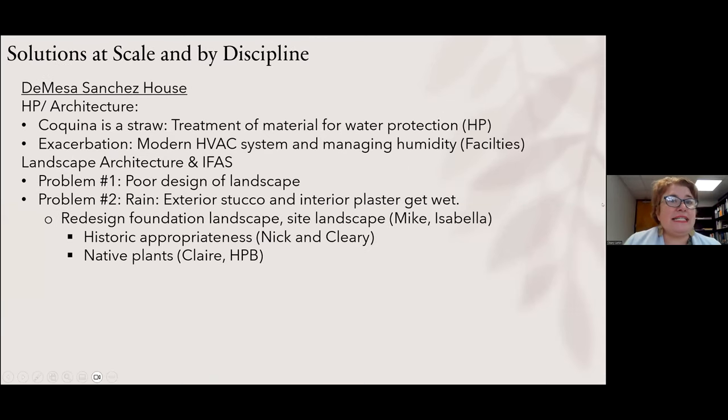So the solutions at scale and by discipline for the house, HPN architecture. I'm working with our facilities manager on looking at the treatments of material for coquina for water protection. With the modern HVAC system and managing humidities, we are also thinking about facilities management and the mechanical equipment and what we might need to do to change and adapt this.